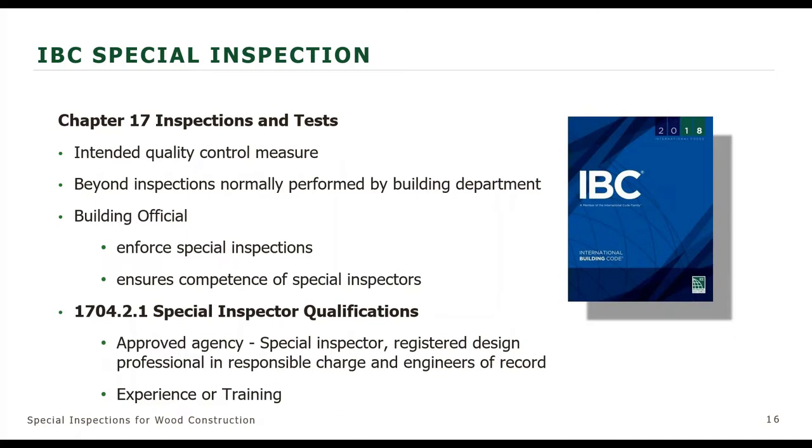Well, one, the special inspector qualifications are under 1704.2.1. And one, the building official approves the approved agency. Now, the approved agency can be a special inspector, a registered design professional in responsible charge, and or an engineer of record. Now, note that you could be the registered design professional in responsible charge and engineer of record. So those two types of approved agency can also do structural observation if they're linked with the project, engineer of record of the project.